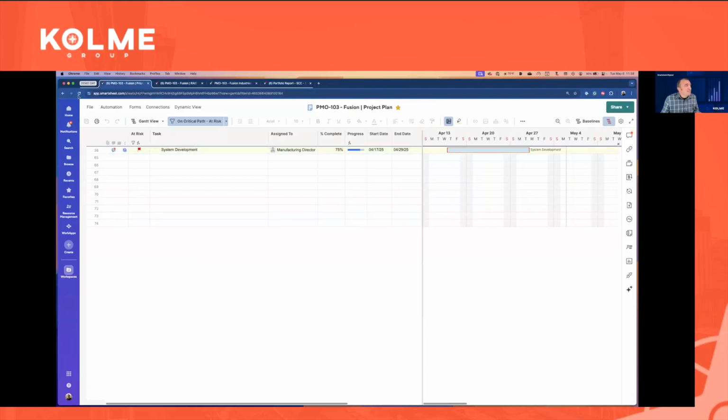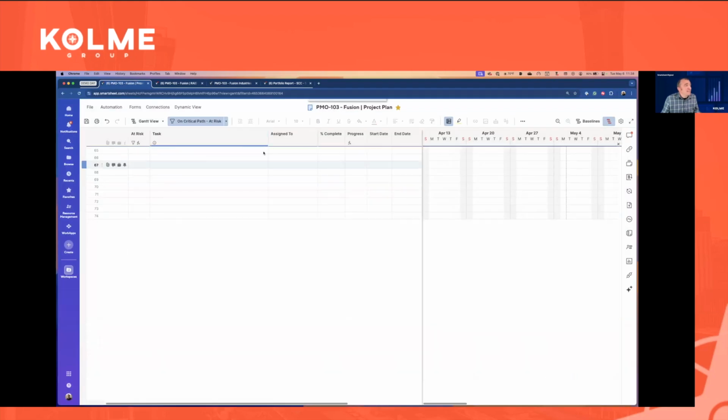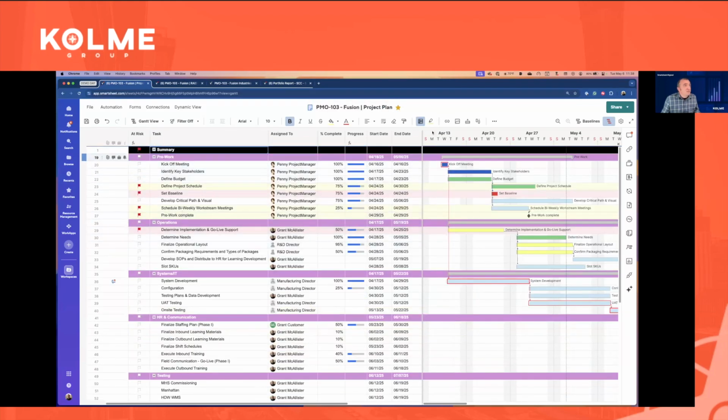Let's go back into the system and refresh this, and you'll see that that actually goes away as a filter because he's now updated that task, so it's now been met. Back in my view as a project manager, I can see there's a button right here.